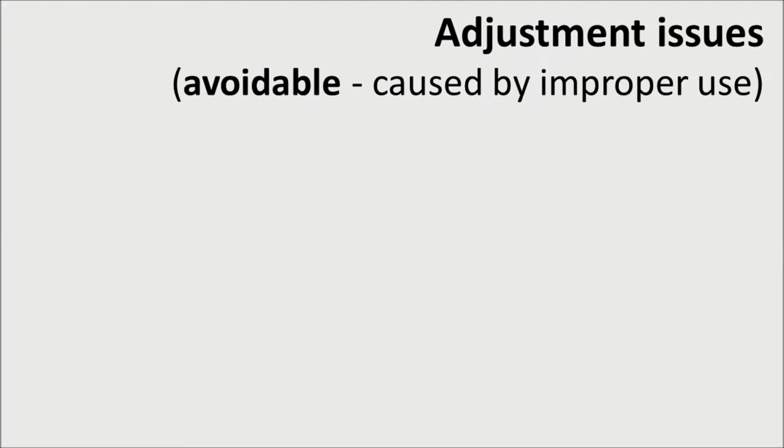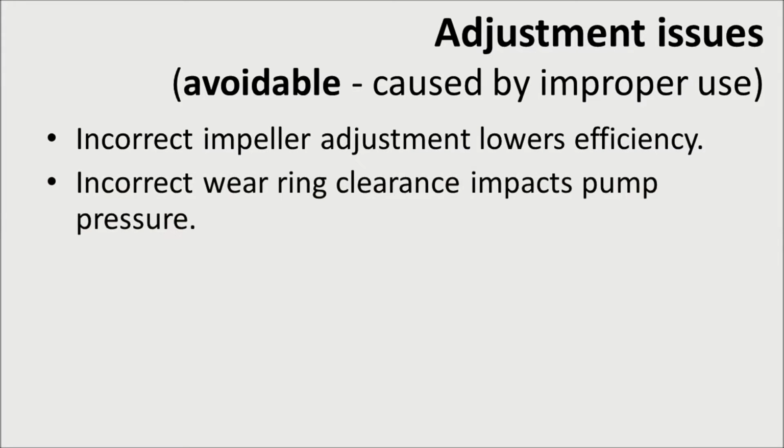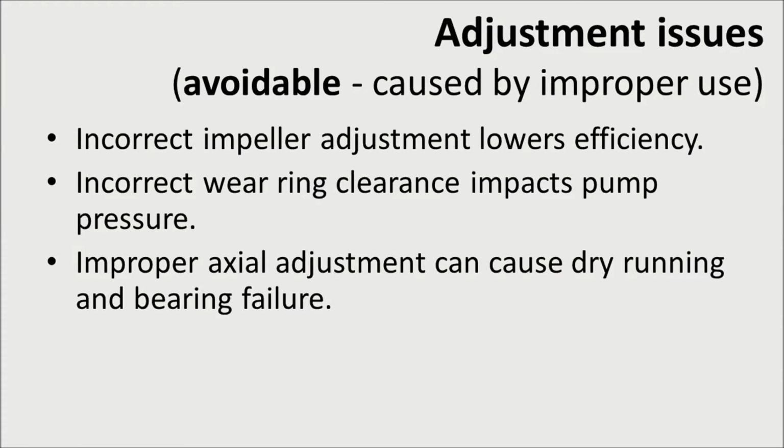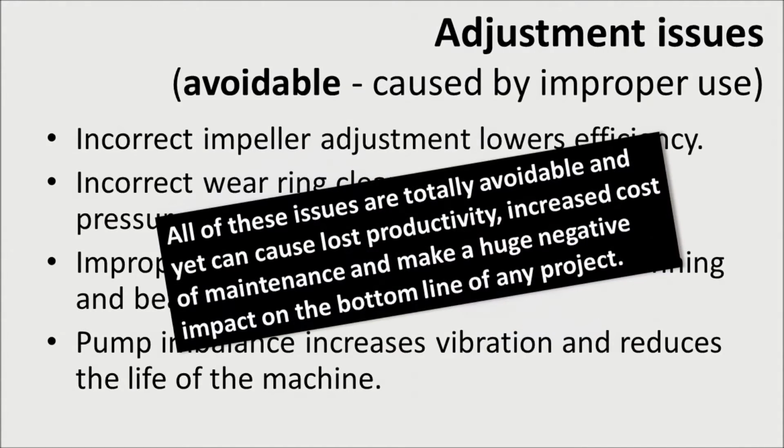Adjustment issues. These are avoidable and are caused by improper use. Incorrect impeller adjustment lowers the efficiency of the pump. Incorrect wear ring clearance can impact the pump pressure. Improper axial adjustment can cause dry running and bearing failure. Pump imbalance increases vibration and reduces the life of the machine. All of these issues are totally avoidable and yet can cause lost productivity, increased cost of maintenance, and make a huge negative impact on the bottom line of any project.